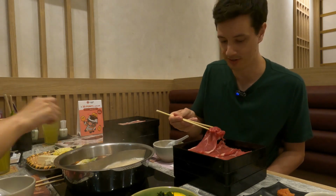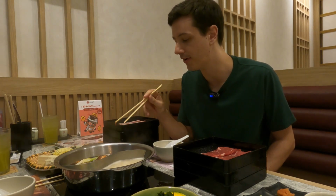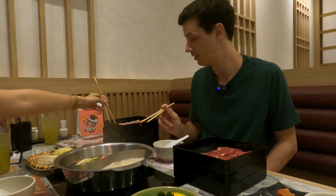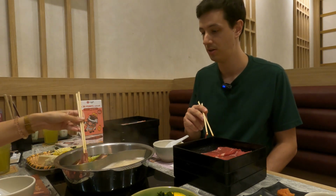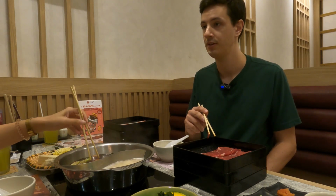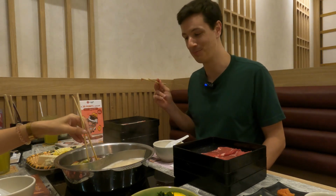How long does it take if you cook it inside the pot? Normally you do just this. You take the beef, and you just swipe it and dip it in the sauce. I would say around 10 seconds. 10 seconds? Yeah. You don't have to wait at all. We can just put it in and eat.